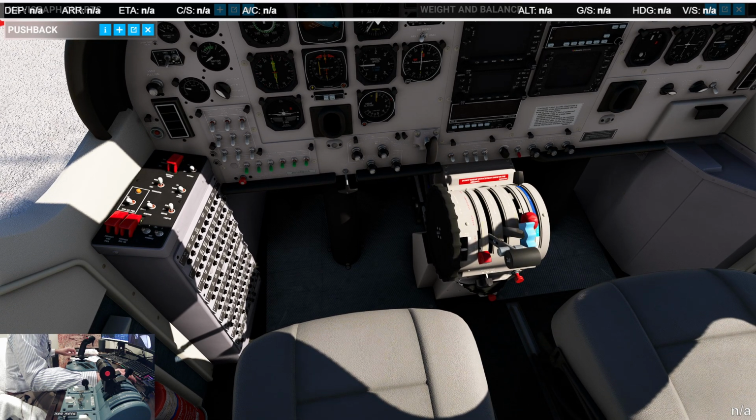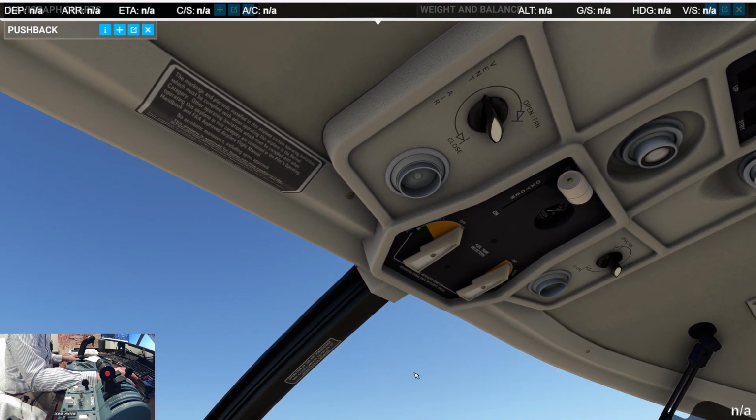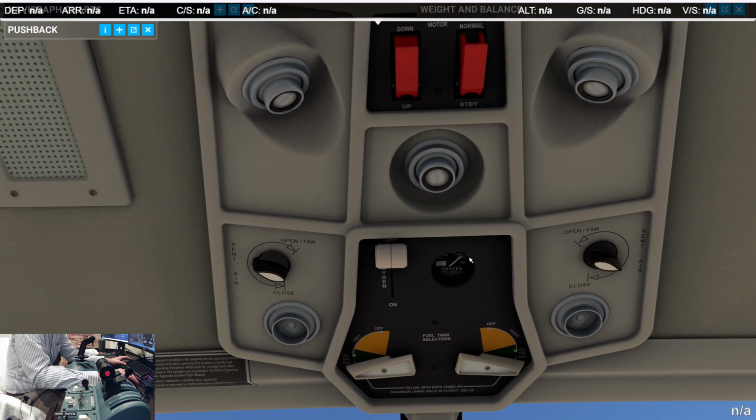All right, let's go high first. Make sure those are norm. Perfect. Oxygen. Yep. Let's take a look really quick. Yeah, it's about 1800 on the oxygen. Perfect. That's what we want.